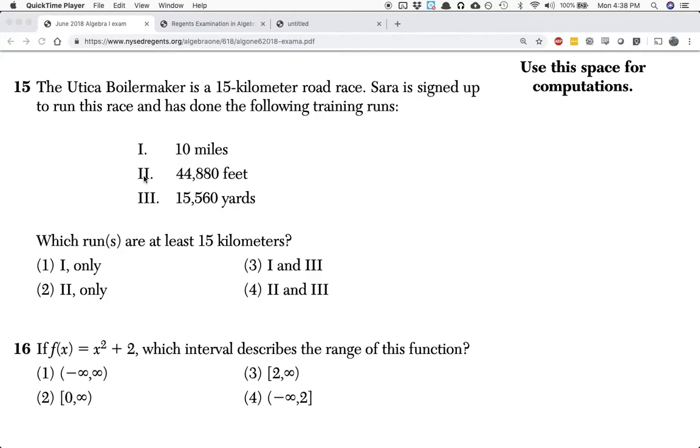Then for some reason, her second run, she measured it in feet, 44,880 feet. Third time, she measured it in yards. I don't know why she's insane like this, but she's measuring it in different amounts. Maybe she's running on different tracks and they measure yard posts and mile posts, whatever.